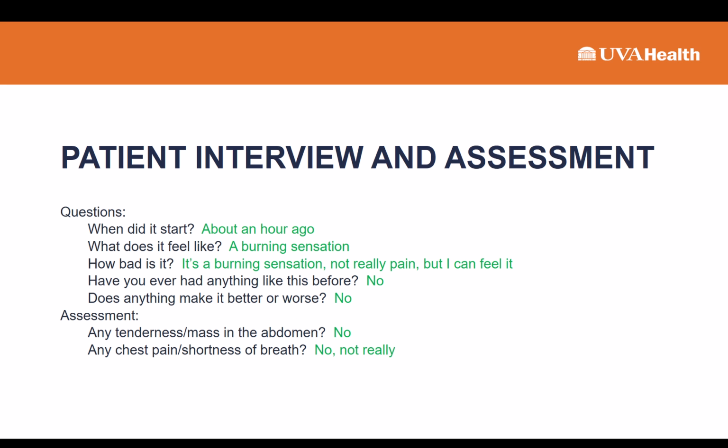So you ask those questions and do those things, and you get some results. Started about an hour ago, feels like a burning sensation. How bad is it? Well, he doesn't want to really say bad. It's a burning sensation. He can feel it. And I've never had anything like this before. Nothing makes it better or worse. There's no tenderness or mass in the abdomen. Even when you push on it, he doesn't flinch or anything like that. There's no chest pain, no shortness of breath. Not really.